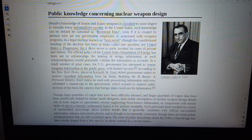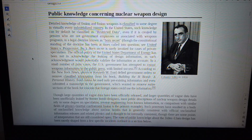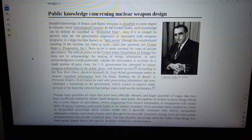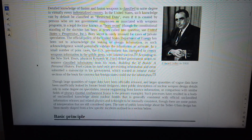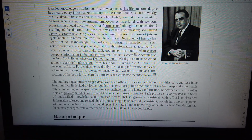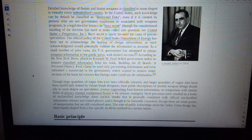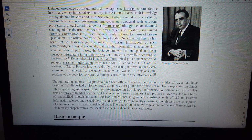8. According to the New York Times, physicist Kenneth W. Ford defied government orders to remove classified information from his book, Building the H-Bomb: A Personal History. Ford claims he used only pre-existing information and even submitted a manuscript to the government, which wanted to remove entire sections of the book for concern that foreign states could use the information.